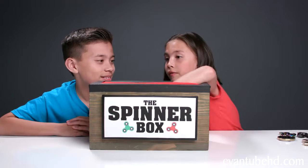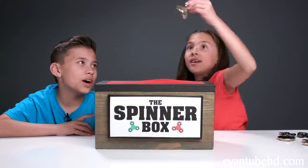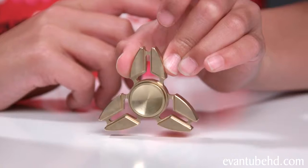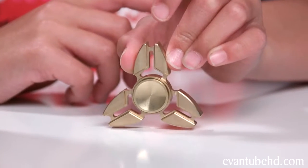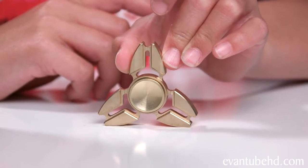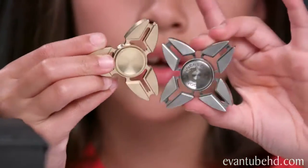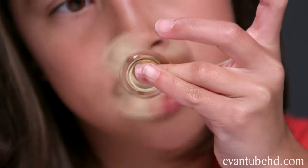Okay, a fidget for me. Just pick one. Oh, it came out with the thing already spinning. This one is kind of like my other silver one, except it's not by the same company, and this one only has 3. I like them both. They look really nice. It's mesmerizing.